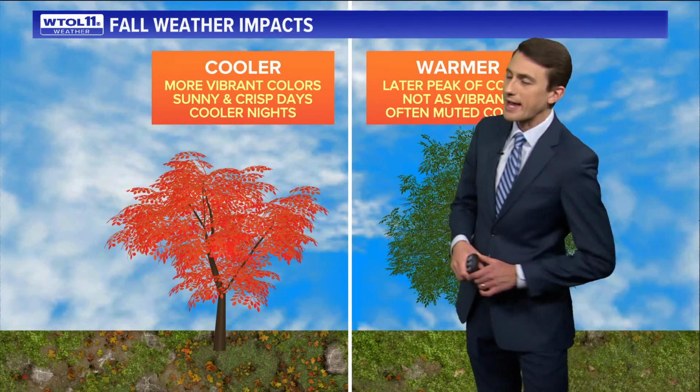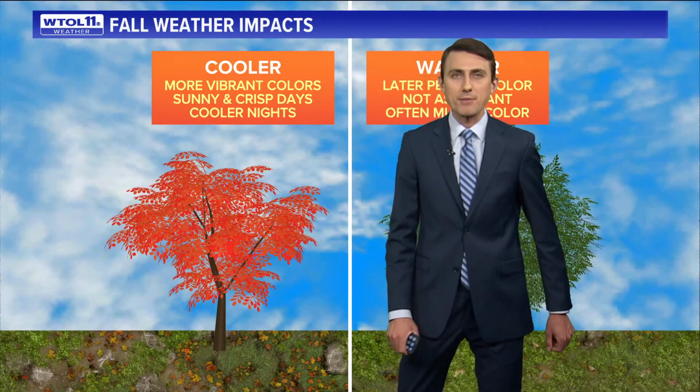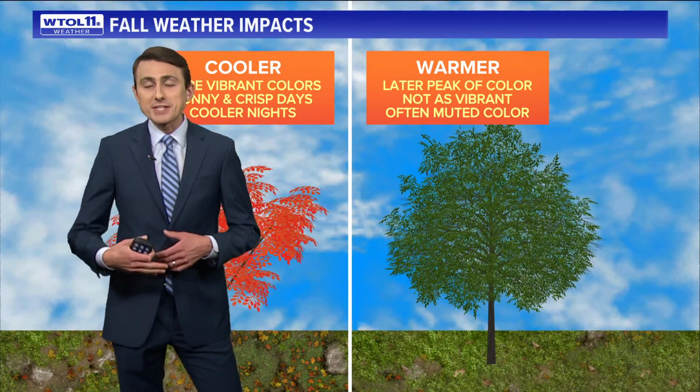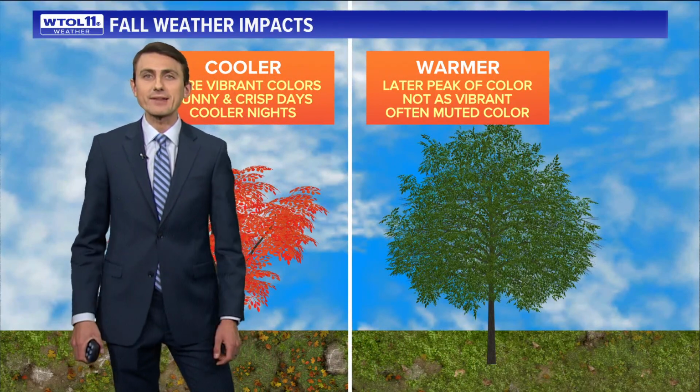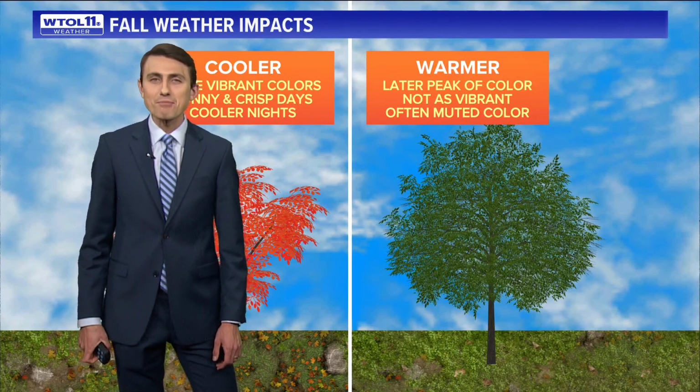And when you get those cooler nights, the trees stop producing the green pigment, and that allows those brighter, more vibrant pigments to come on out. Now, warmer autumns tend to cause more of a delayed onset and also a delayed peak of fall foliage. And unfortunately, that can mean a bit of a muted color.